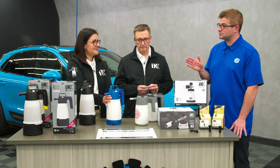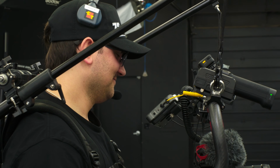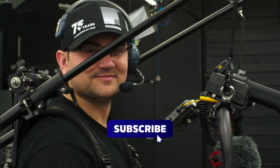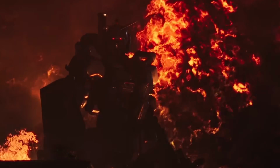Are we able to take that for a test spin? Sure, of course. We're going to get Exoskeleton Jimmy all mounted up here. Most people can't see it, but there's an entire mech suit that he is wearing right now, kind of similar to a Gundam.